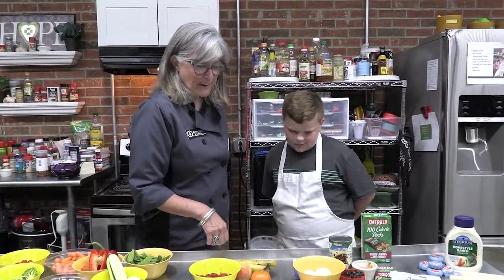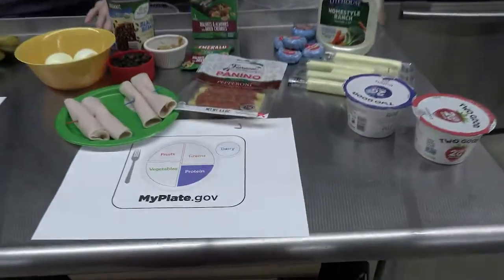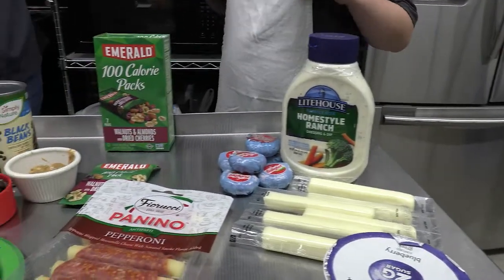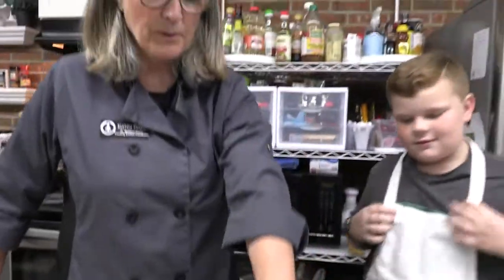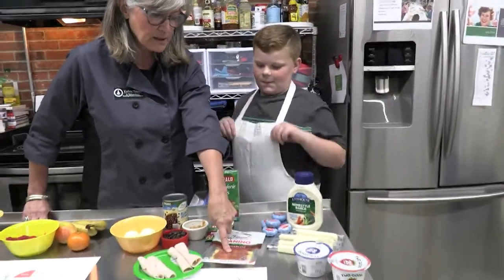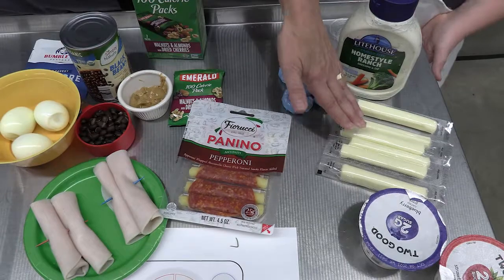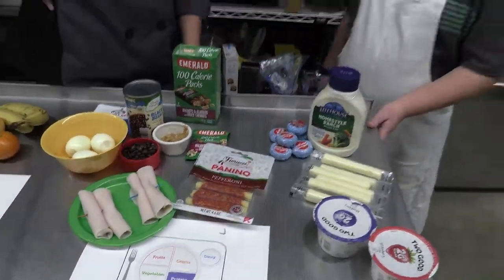But all right, so now we're moving into what? Protein and dairy. Protein and dairy, and sometimes they can cross over, can't they? We were talking about this because Jaden said, well, is this a protein or a dairy? I said, well, it's both, because you have meat and you have cheese. So your cheese can be in both because it has protein, but yet it can also represent your dairy portion.